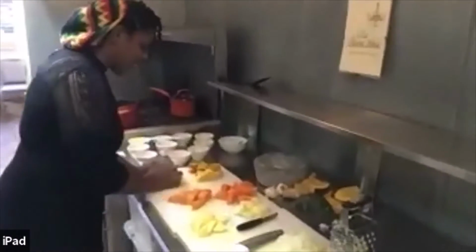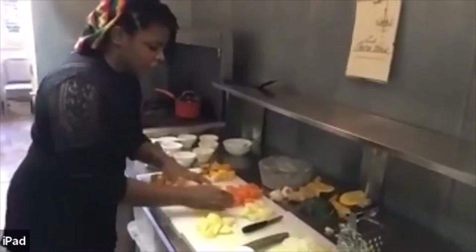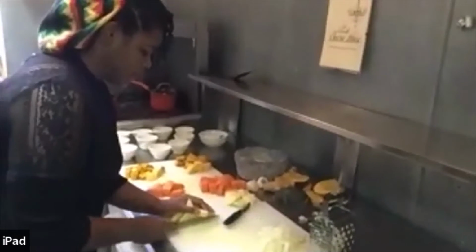Go ahead and take half of everything, leave the other half, nice big chunks, because you're creating your base, your stew. Go ahead and add in your potatoes, just half. Add in your carrots.